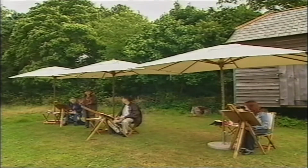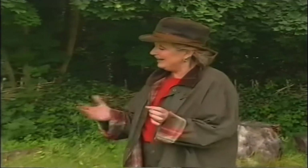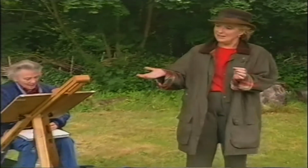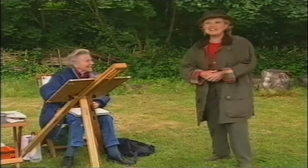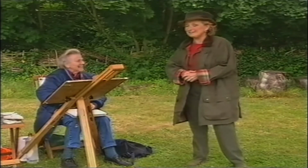Now, this is a very special week in Watercolour Challenge. On Monday, we had our youngest ever competitor, and today I have the kind permission of Margot to state that you are our oldest. By a long way. Well, I don't know about that, Margot. You certainly don't look it.